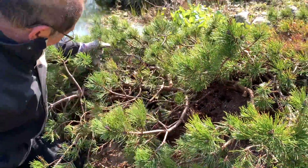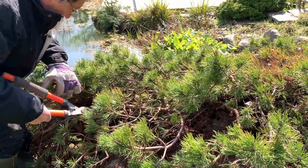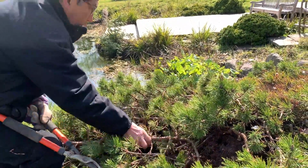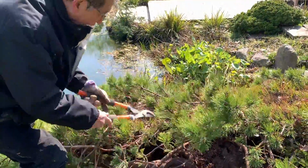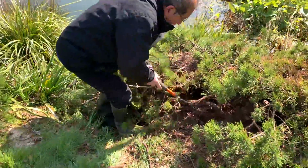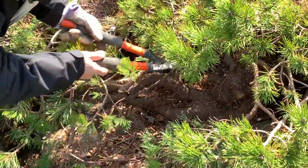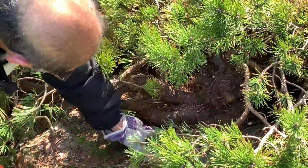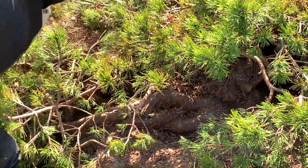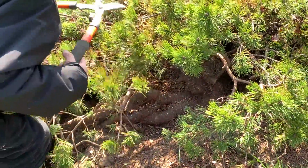I've often thought of trying to air layer, but as you know, I've tried air layering pines for the last 30 years, but most pines don't seem to air layer. There is only one pine that air layers, and that is the one in Japan called Zuisho pine. And Zuisho is always produced by air layering. They don't grow well by any other way.